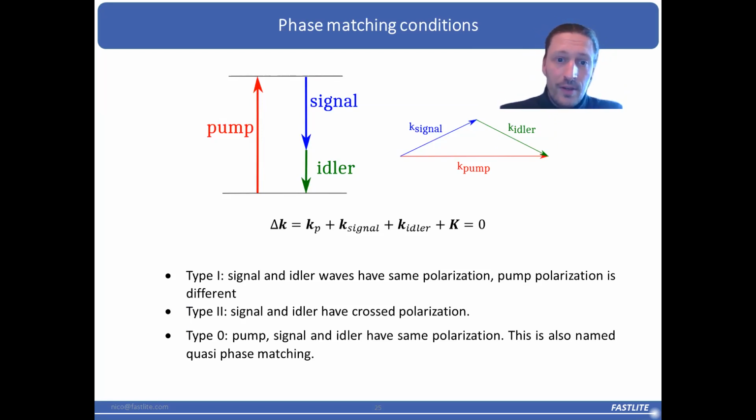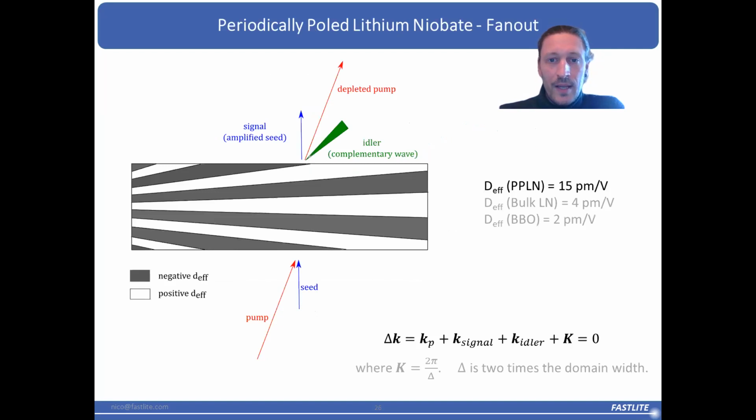And you have another kind of phase matching condition that is type zero. This is when the signal, idler and the pump have the same polarization. This is also named quasi phase matching. How this works is that you add domains here. You have a negative d effective here, which means the chi2 is negative, and a positive chi2 here. It is named d effective as we described just before, because the values are easier to speak about and this is what we use in daily life.